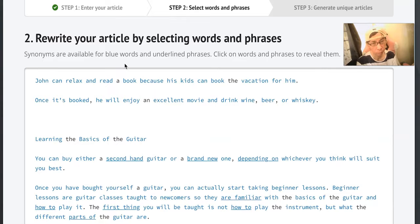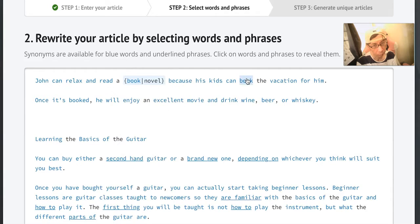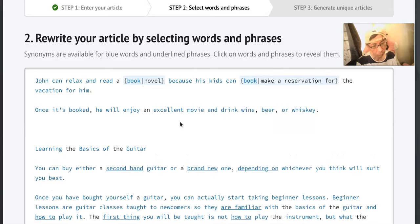It's made sure that the synonyms are going to make perfect sense. So, here we go. Let's take a look at the first couple of sentences, just to cover the basics first, before moving on to more advanced features. Here, you can see that Spin Rewriter can tell the difference between book, as in novel, and book as in make a reservation.